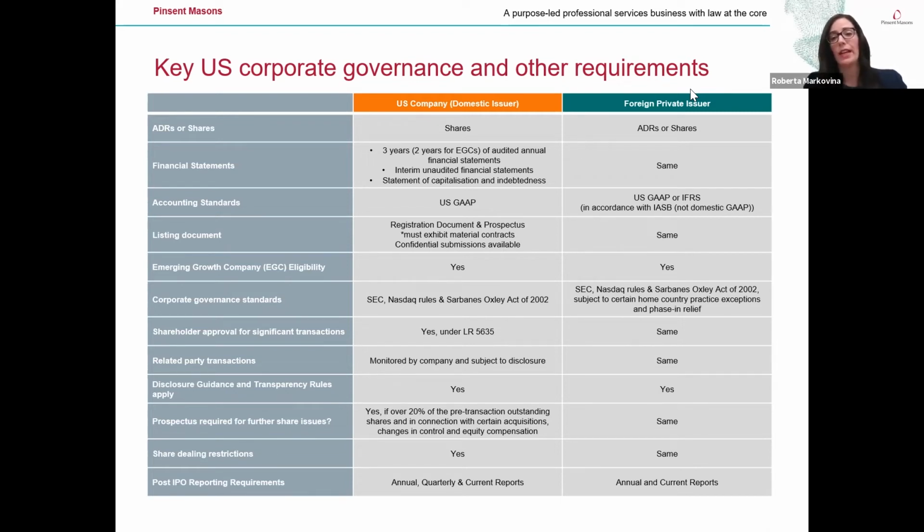Domestic issuers, on the other hand, are companies that are either incorporated in the United States or have more than 50% of their shares owned by US residents, and then one of the following three tests. So either a majority of the company's officers or directors are US citizens or residents, more than 50% of the company's assets are in the US, or the company's business is principally administered from the United States.